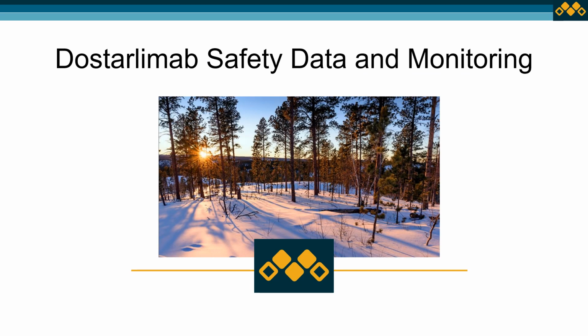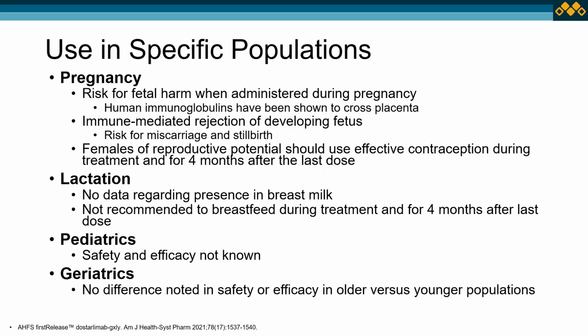I wanted to finish by talking about some of the safety data and monitoring for dostarlimab. So in terms of particular populations such as pregnancy or lactation, very similar recommendations to all of our immune checkpoint inhibitors. For pregnancy, there is potential for fetal harm when given during pregnancy because immunoglobulins have been shown to cross the placenta, as well as risk for rejection of the developing fetus. So it is recommended to use effective contraception during treatment and then for at least 4 months after the last dose. In terms of breastfeeding, there's no data regarding the presence in breast milk, but it is not recommended to breastfeed during treatment or for at least 4 months after.